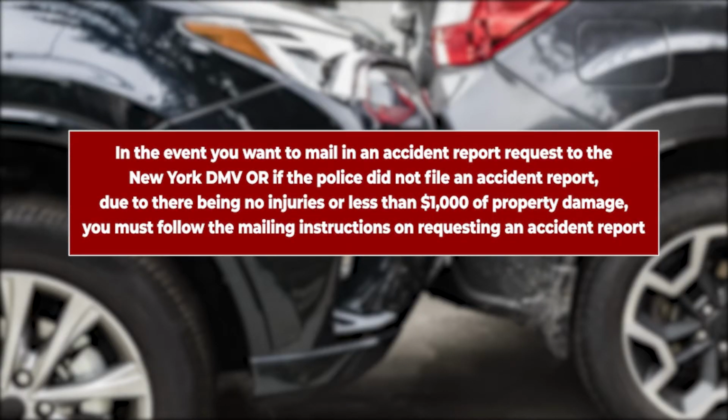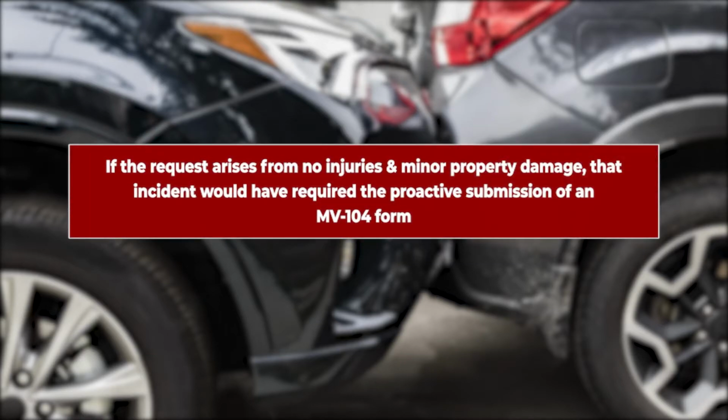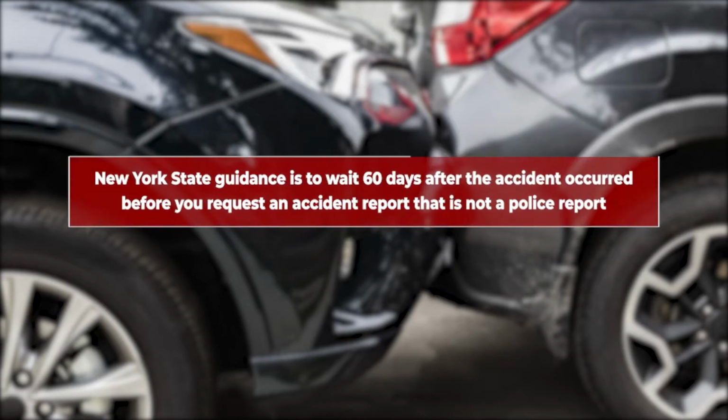In the event you want to mail in an accident report request to the New York DMV, or if the police did not file an accident report, due to there being no injuries or less than $1,000 of property damage, you must follow the mailing instructions on requesting an accident report. If the request arises from no injuries and minor property damage, that incident would have required the proactive submission of an MV-104 form. New York State guidance is to wait 60 days after the accident occurred before you request an accident report that is not a police report.